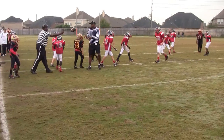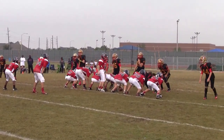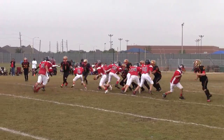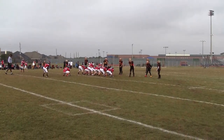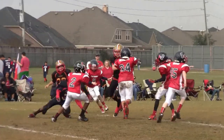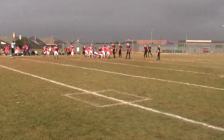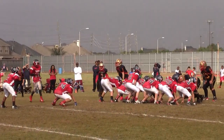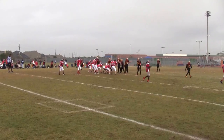That's going to be Texans ball. They're going to have it on the Lions 40-yard line. It's first and 10 on the Lions 39. Second down. Second at about 10 on the Lions, about 38-yard line. That's going to be third down. It's third and about 7 on the Lions 35. Fourth down. Fourth and 6 on the Lions 35.